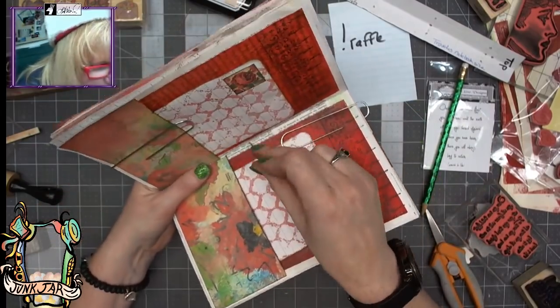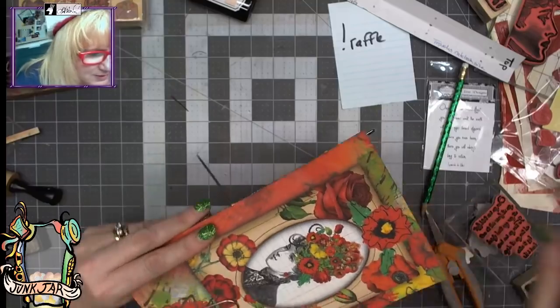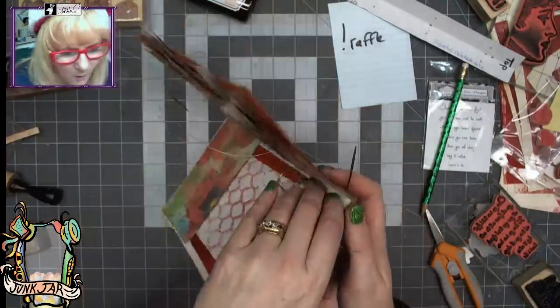All right, so I'm just going to start in the center of my journal. We're going to go to the top hole.